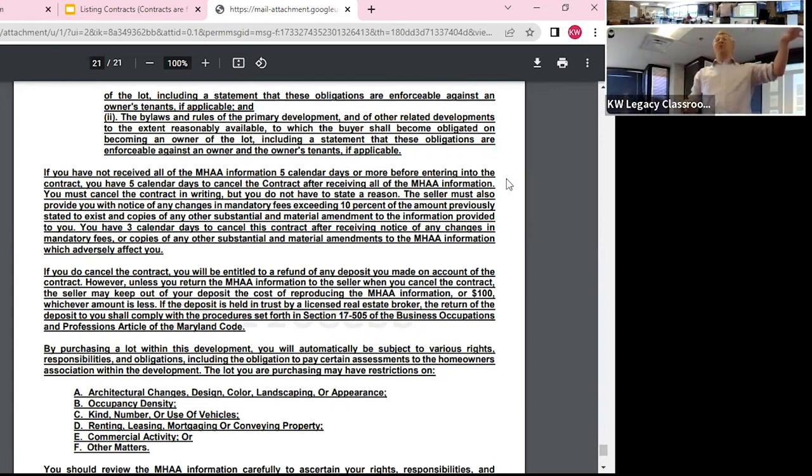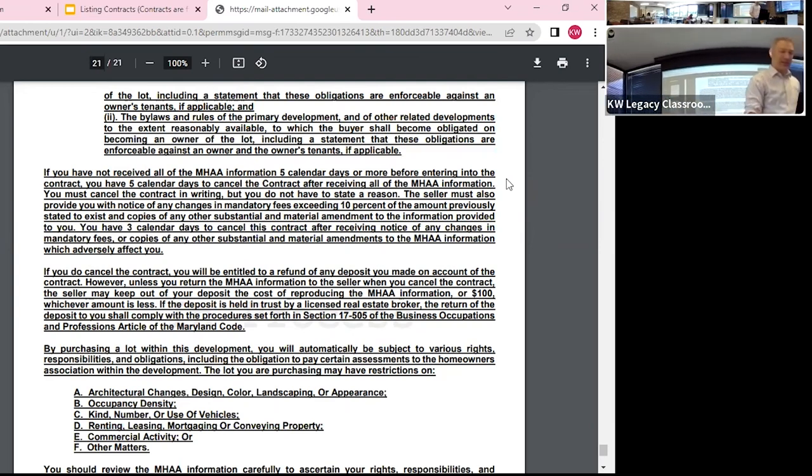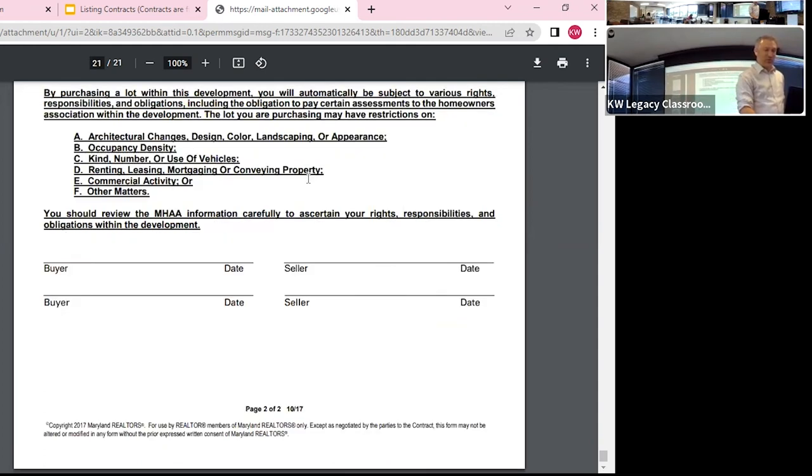And the big one to understand is that for the HOA, you have 5 days to cancel. For a condo, you have 7 days to cancel. I don't know why they're different, but they are. And double check me, I'm 99% sure that's right. One of them is 5, one of them is 7. So just make sure.